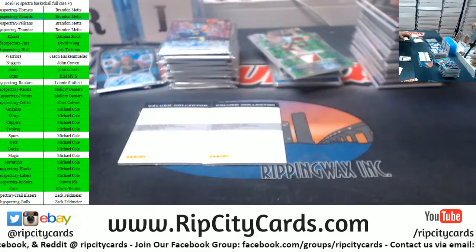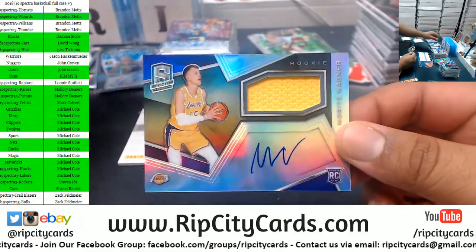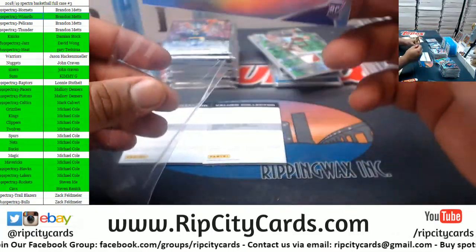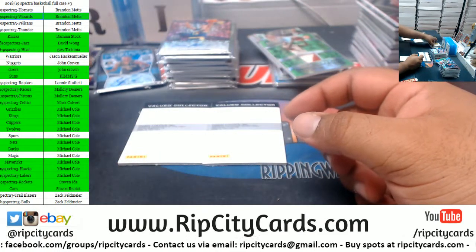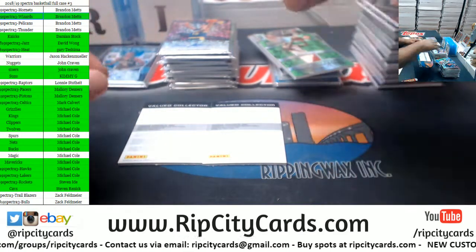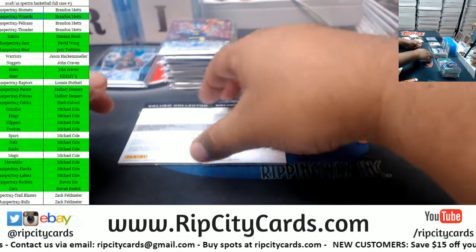The Big O to the Kings. And last but not least, the 299, Moritz Wagner, Lakers rookie patch auto. All right, and now, well, now let's see what these redemptions are about.